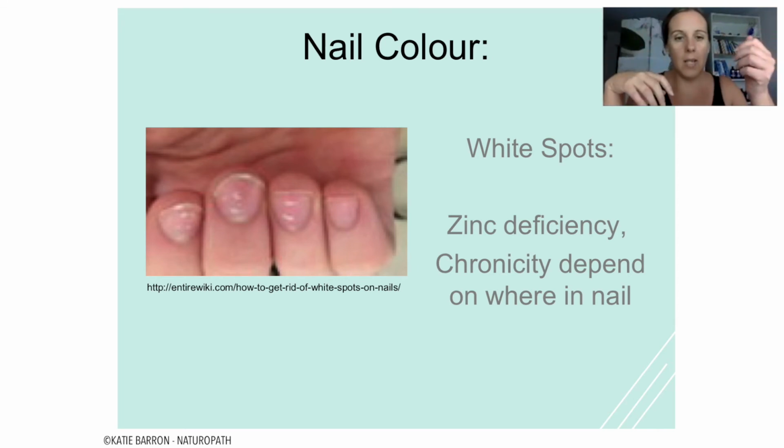Whereas when we're seeing zinc spots that are sort of all the way through and up here, it was from a little while ago. And if it's all the way through, that means that the zinc deficiency has just been hanging around. Whereas if there's just one right up here, it's like, well, what was going on a month or so ago? What was your diet like, and have you improved it since?